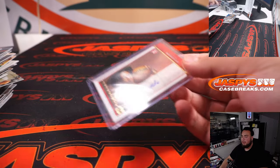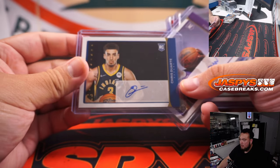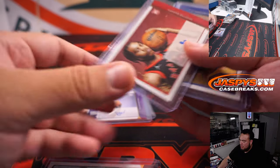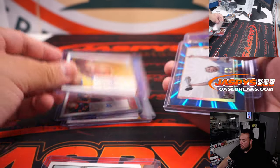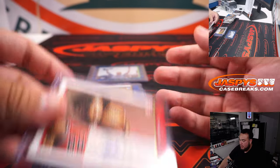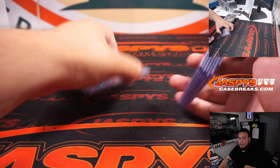All right, well, there you go, guys. I must say, some good autos, right? Duarte, Davion Mitchell, Cameron Thomas, Scotty Barnes, Jonathan Kuminga. We had a 1-on-1 Dirk, Austin Reeves, and Io. Pretty solid, guys. This was the first half.